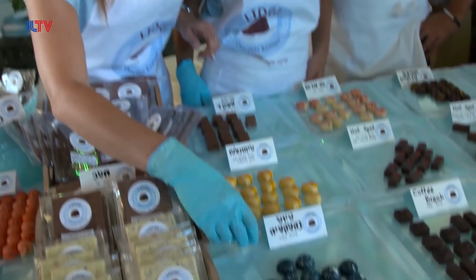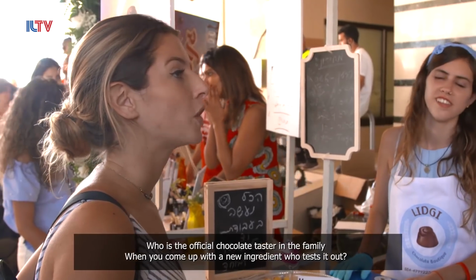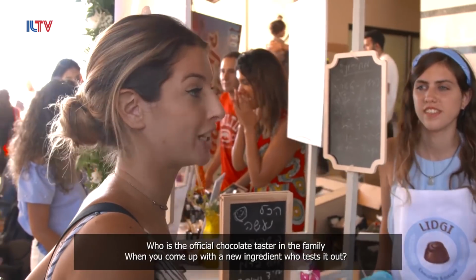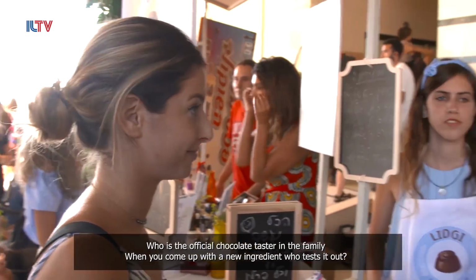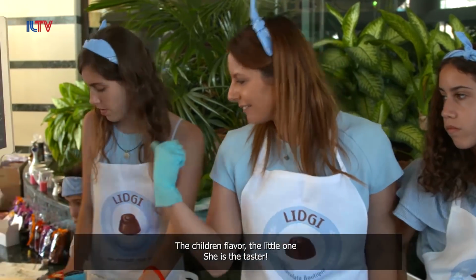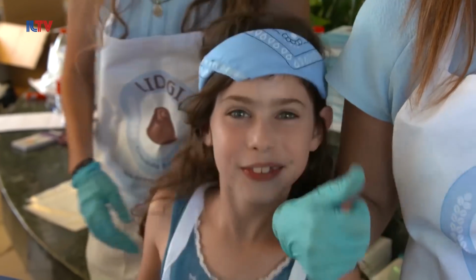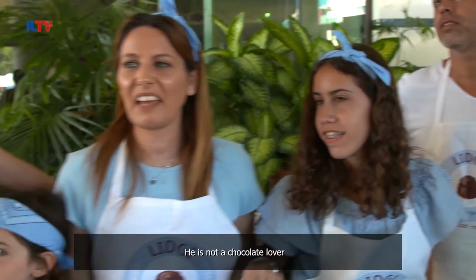Some local chocolate companies are even family-run, with everyone in the household pitching in. So, who is the official chocolate taster in the family? When you come up with a new ingredient, who tests it out? Okay. And your flavor. The children flavor, the little one. She is the taster. She is not a chocolate lover.